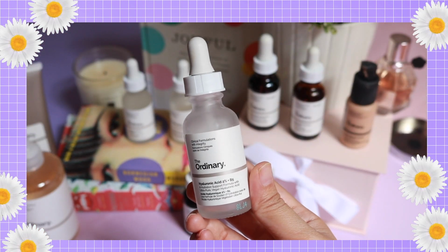Moving on, I've got the Hyaluronic Acid 2% plus B5. Two words: Holy Grail. The simplest way to step up your hydration game without the use of clogging ingredients such as oils is to incorporate a hyaluronic acid serum in your routine.